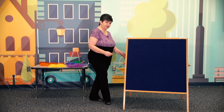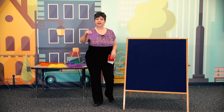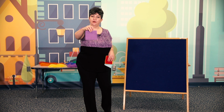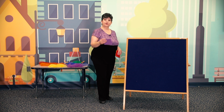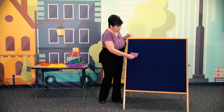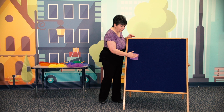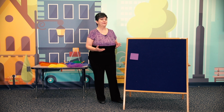Today I have gathered some things that I have that might also be useful. I've got these felt squares that are very, very easy to make. Maybe you've got some cloth around the house or some paper that you can use. So we're going to sing a song, and I'm going to show you a couple of different ways that you can practice this with what you have at home.